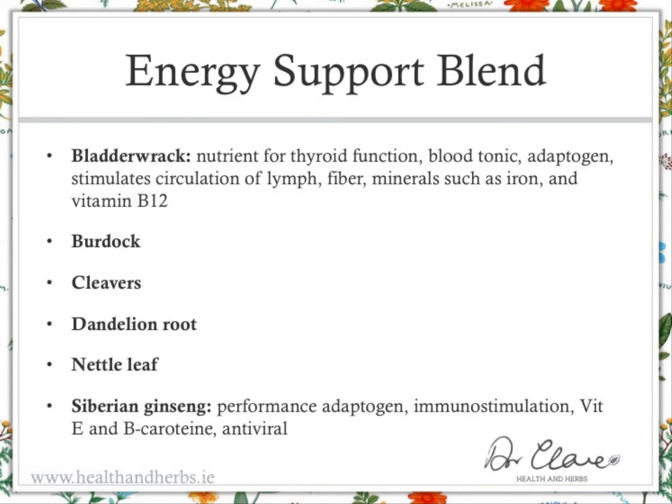I'm commonly asked whether bladderwrack can be used by people who are borderline thyroid or who are on thyroid medication. Certainly it would be well indicated for people with borderline thyroid because it provides nutrient for more effective use of the thyroid function that is happening. And as a blood tonic and all of the other actions, it supports the function of the thyroid gland in a more general way.